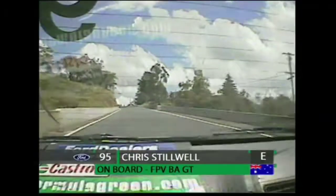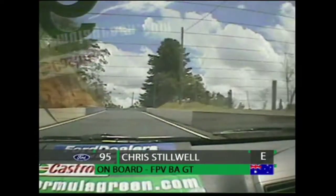Although, interestingly, despite Martin Short's modest statement that he's the king of the mountain, his fastest lap not as good as last year's fastest lap set by Garth Tander, which was in the 2:14.3 set last year.